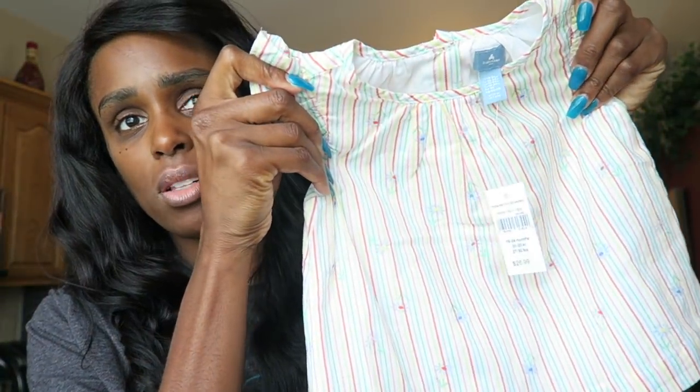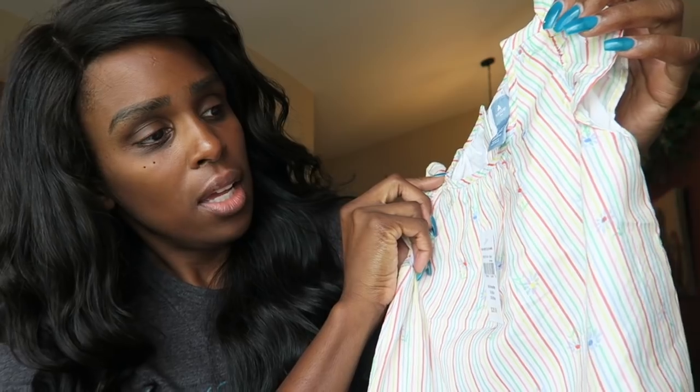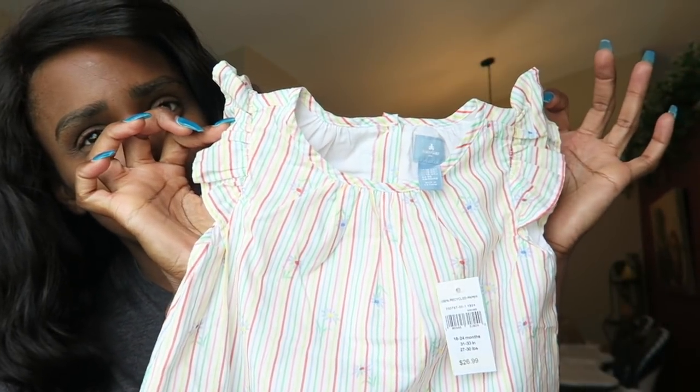And so I got just a couple of shirts that she could wear underneath, and of course she could wear any of the shirts I just showed you, and tank tops or t-shirts or whatever, but these were also on sale as well. So disregard whatever price tag you see, but this is white and it's got green and blue stripes, and it's got the little ruffle sleeves. I thought it was adorable.